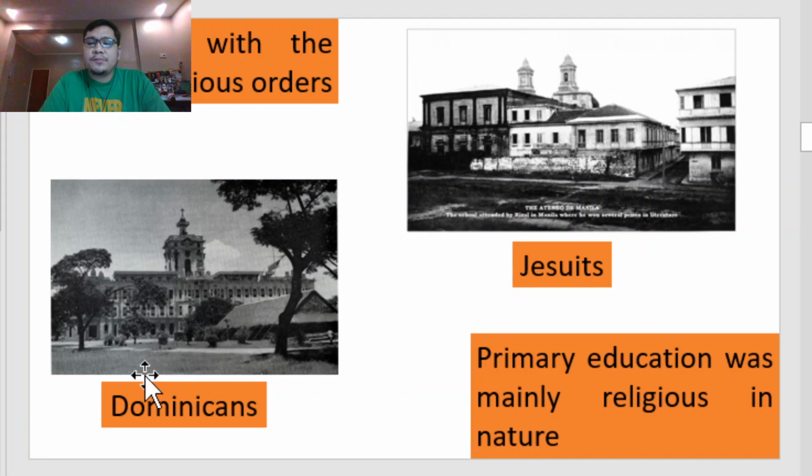So the Dominicans brought to us University of Santo Tomas, the oldest university or Catholic university in Asia. Then you have Ateneo de Manila brought to us by the Jesuits. When we say Dominicans and Jesuits, these are groups of priests. And then primary education was mainly religious in nature. So when we say primary education, the lower levels.